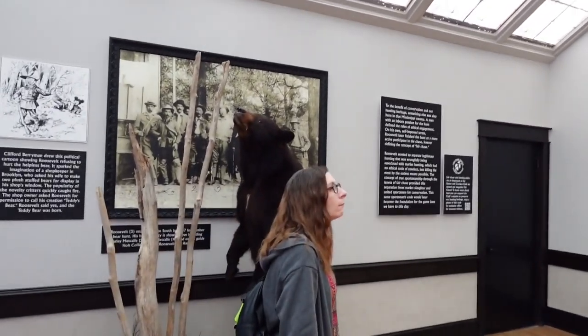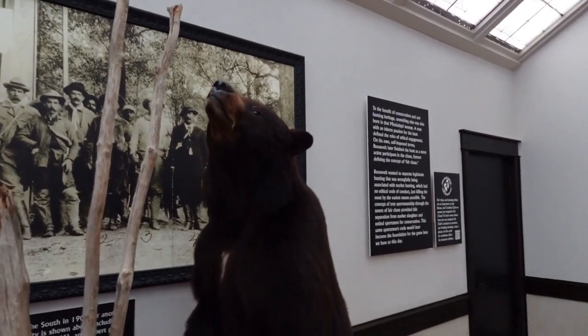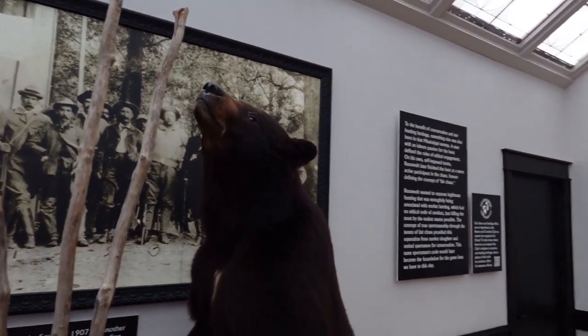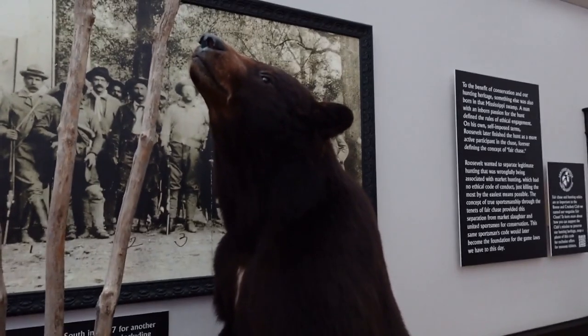There's the wife checking out that bear. I don't know what it's looking at. It's looking up in the sky. Its head's looking in the sky. I guess his eye's looking at you.